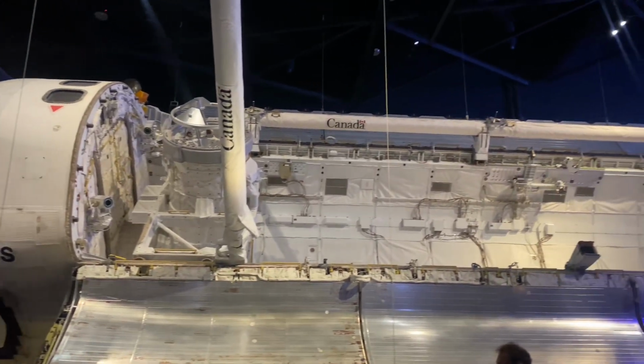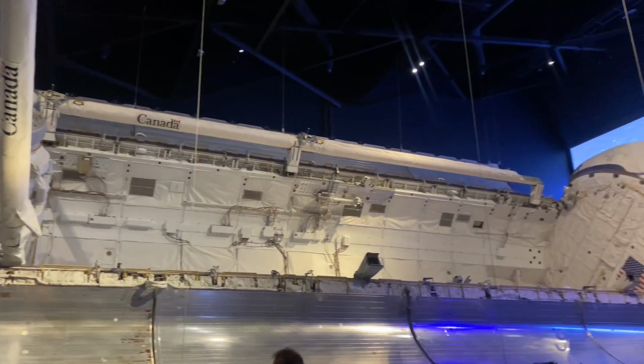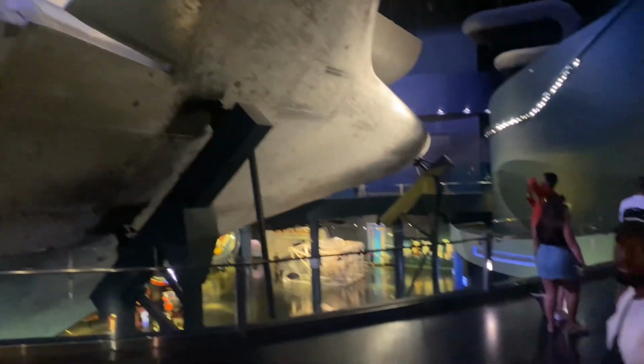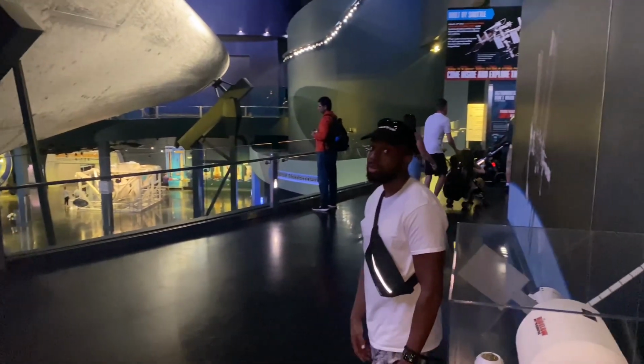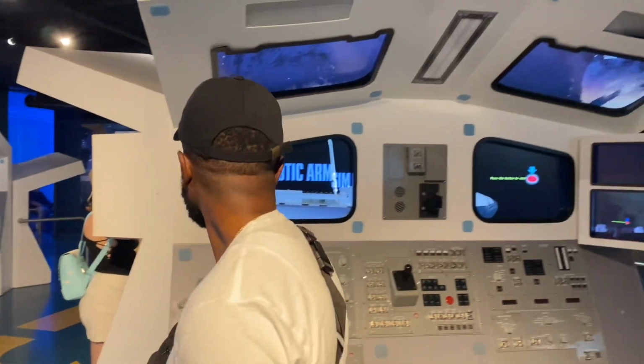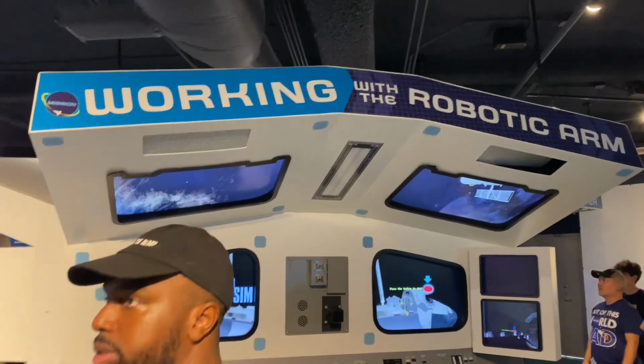that flew to space 33 times and traveled 126 million miles. Inside of here, you can also interact with more than 60 exhibits, including simulators. And speaking of simulators, they have a shuttle launch experience that you have to check out.